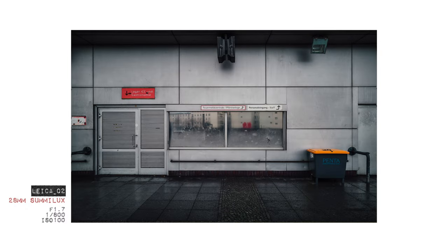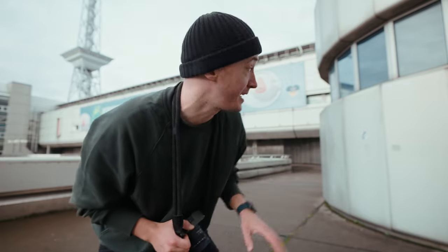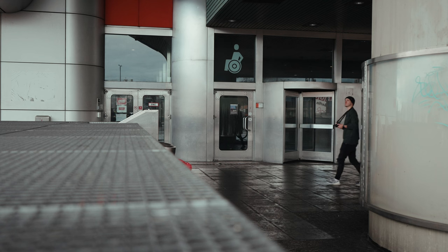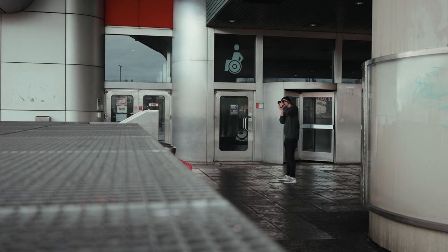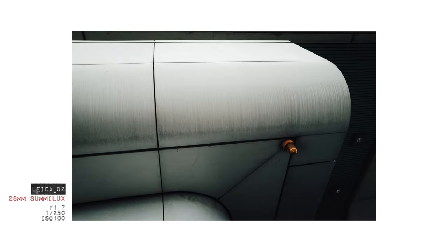So, see what else we can find here. It's really dope here. The Messegelände, if you're in Berlin and you're a photographer, filmmaker, definitely check this out. The brutalist architecture has a beauty to it.